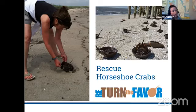She'll flip him over and he'll walk down to the water. Sometimes if they're a little bit tired, you can give them a lift down to the water if they're particularly dried out. This helps. And Laura, you don't have to worry about their tail, right?